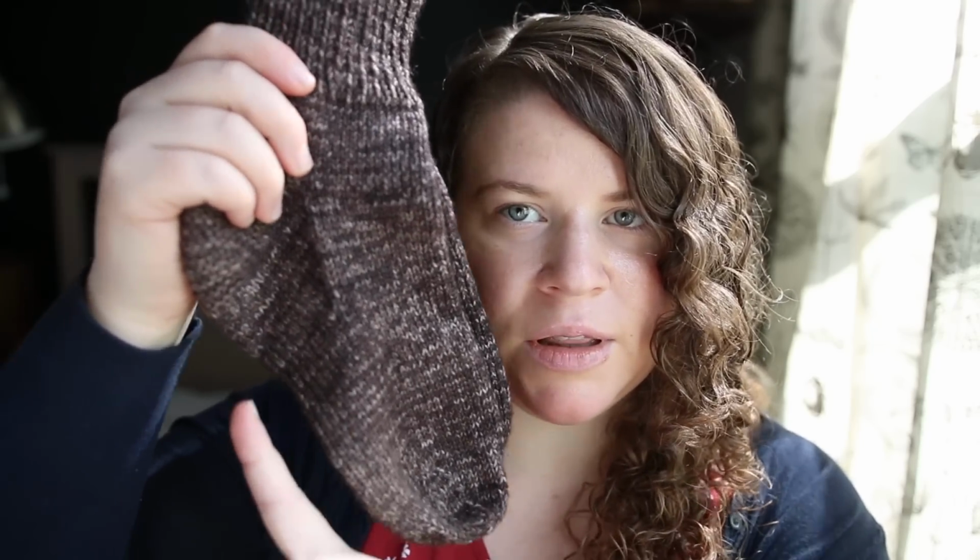And actually it was the bottom of my foot that I chose to have the 24, the fewer stitch count, and it worked out really well. These fit really well. So if I find that these don't fit, then maybe that was the difference. I don't know. So yeah, very cozy socks.